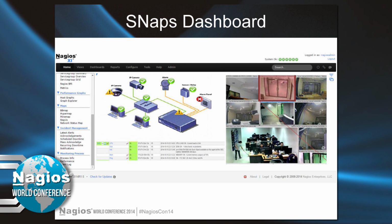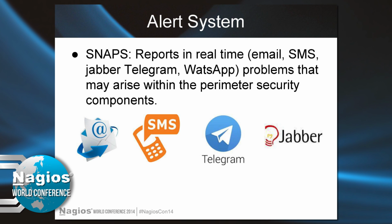How is Snaps in the dashboard? This is the Snaps dashboard. We identify with a diagram the different assets installed. We can access the framework with the cameras and the status of the components. It's a component developed and integrated with Nagios XI. Okay, and the alert system reports in real time by email, SMS, Jabber, Telegram. We developed the interface with Telegram and WhatsApp for communication in Nagios XI.